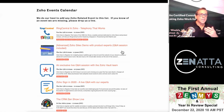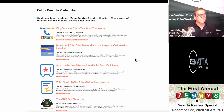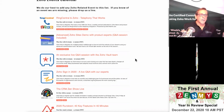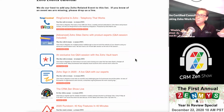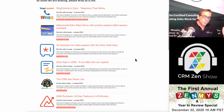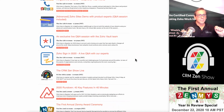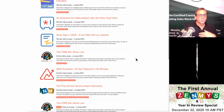So we've got today's event, but in 2 days, advanced sites demo with product experts. It's a Q&A session that's going to be put on by Zoho. You've got another exclusive live Q&A session with the Zoho Vault team. If you haven't checked out Zoho Vault, it is a fantastic password manager. Then the Zoho Sign team is doing a live Q&A session as well. That's next Thursday.